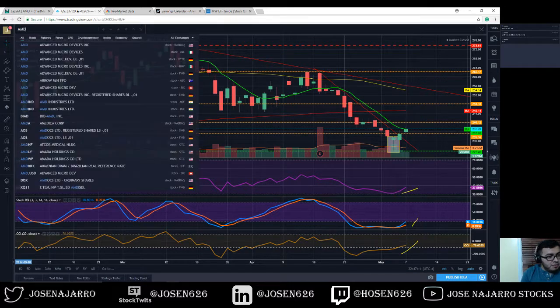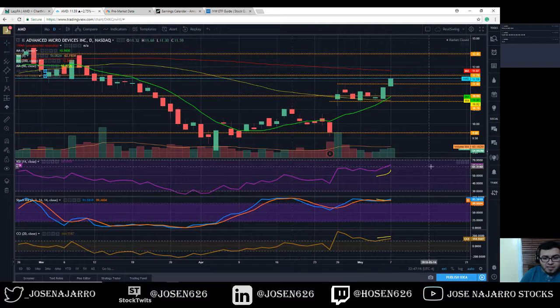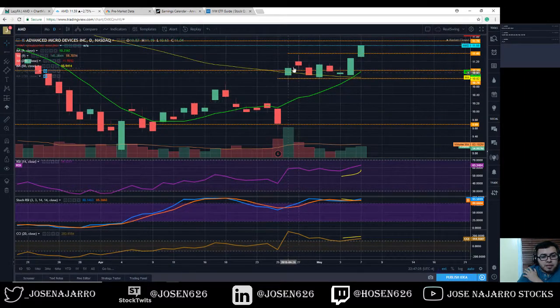So let's take a look at AMD. Yesterday we were looking at the short term, and we noticed that 11.4 was a nice resistance just in the short term, because after earnings that's the highest it broke. After that it never hit that again. So this is for the short term. 11.4 was definitely a strong resistance.